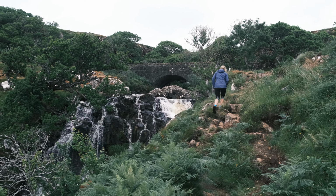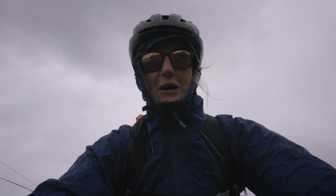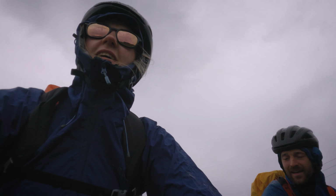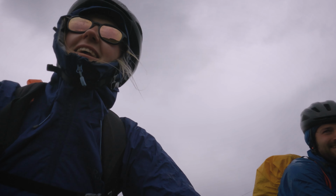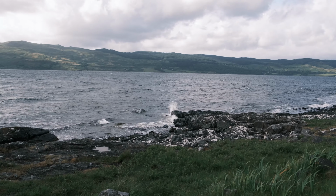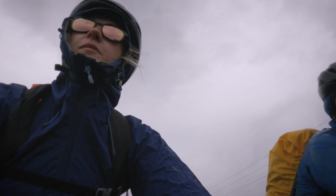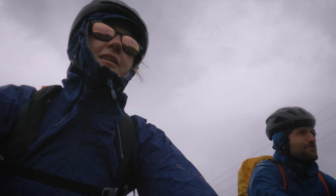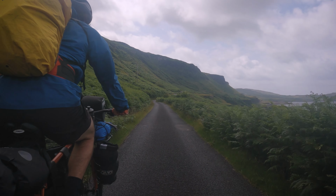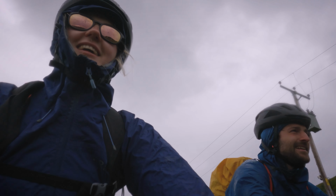Nothing like a post swim wind and rain to warm you up. But I'm pretty sure there is an eagle over there and the waves are lapping really hard. It feels all pretty wild. It feels like we stepped into another season. Yeah, it does. I'm really cold, I'm in the tiniest shorts. And yeah, that's cycling in Scotland.